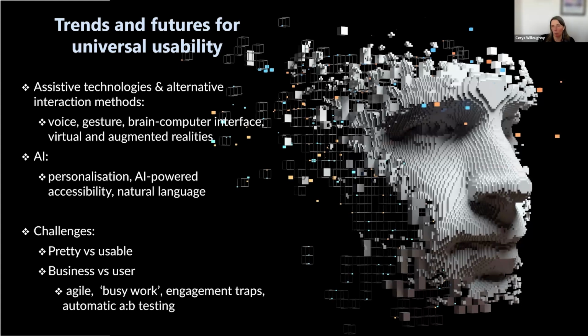And things like virtual and augmented realities give people other ways of working that are interesting. It's important to think about the usability of these different technologies, how you can make it easy for people to use them and not get overwhelmed by them.